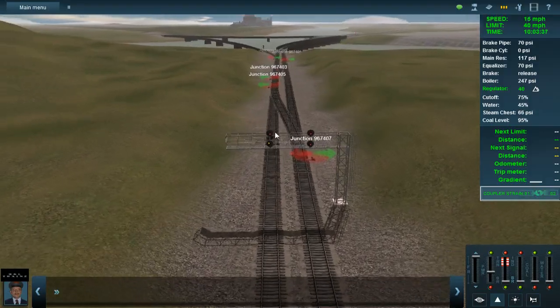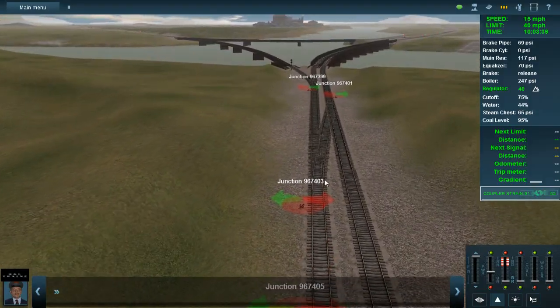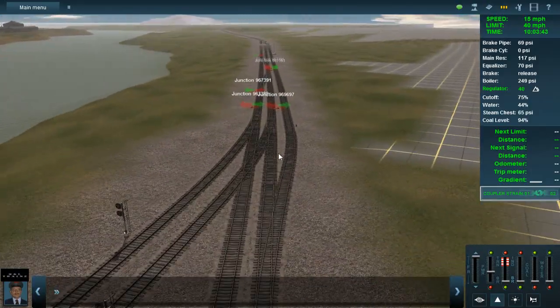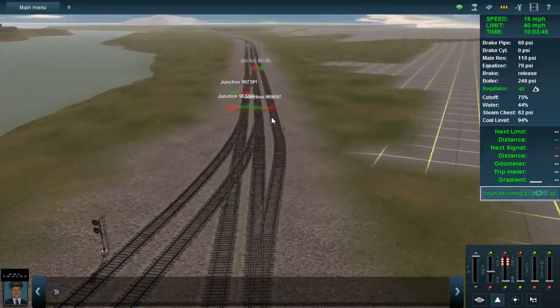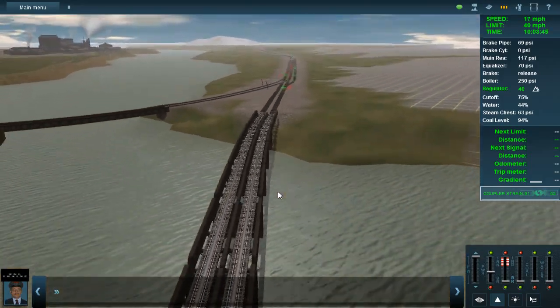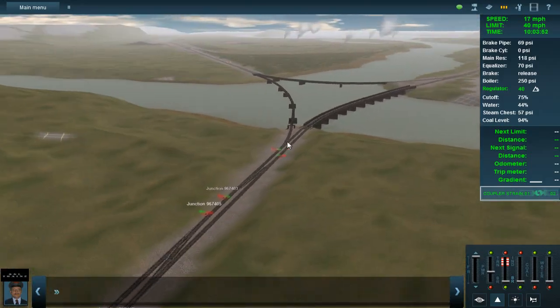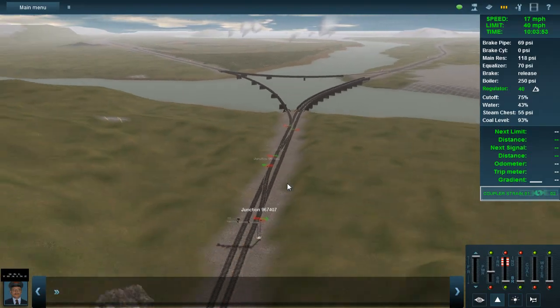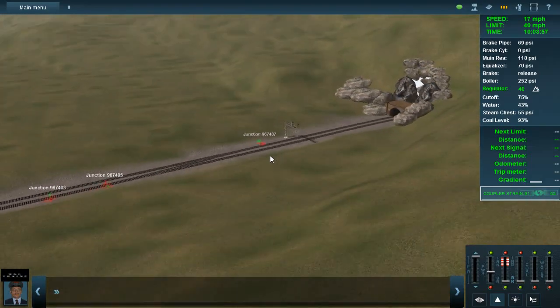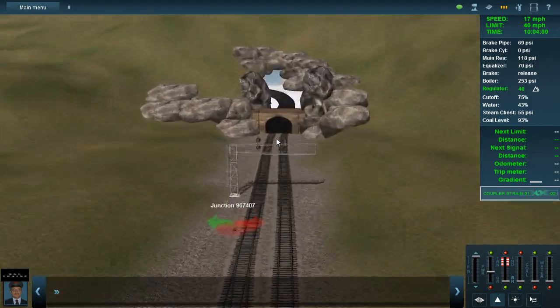Alright, we want to go that way, and I'm going to cross over to the right side so that we have less chance of running into something. Whoops, do that. Alright, we're good. I think this is all well and good. These bridge spans are too long. Okay, stock and era. I already voiced my complaints about the way that the era of this route is set up.